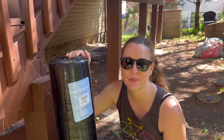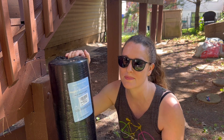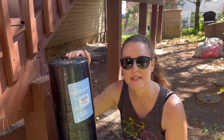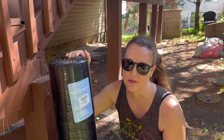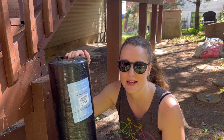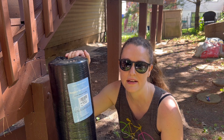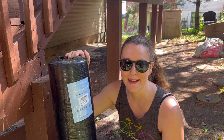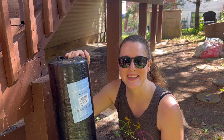Especially my husband is super allergic to poison ivy, so it's just better to not have to deal with it. We obviously aren't going to be growing anything under the deck, and we just want the stone. So this will help make sure that we're not getting any weeds or anything back there. Easier maintenance for us, especially two busy people with little kids.